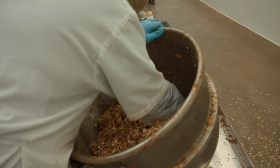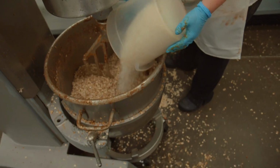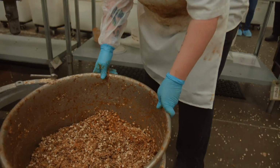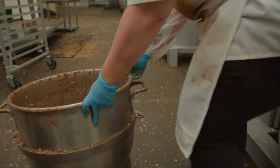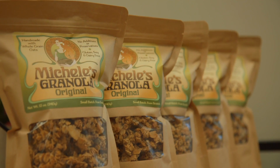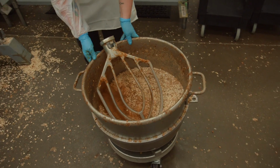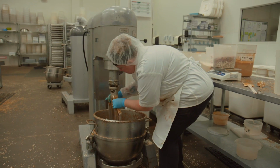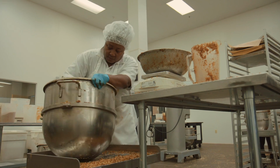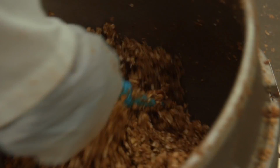Next, the ingredients are blended together in large mixing bowls based on the recipe for the flavor of the batch being produced. Micheles processes 30,000 pounds of granola each week, including tasty flavors like cinnamon raisin, almond butter, original, and many more. The blending process includes 2 cycles to ensure quality. The first is a short run on the automated mixer, and the second is a hand blend to ensure the texture and consistency of each batch.